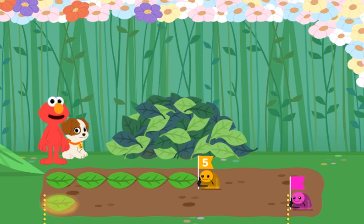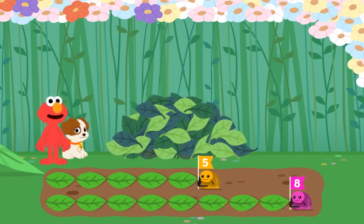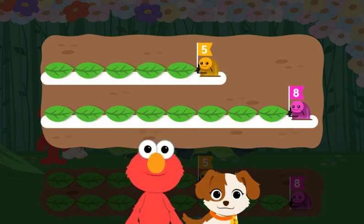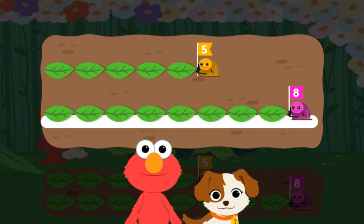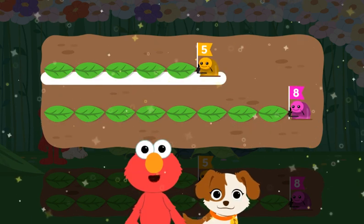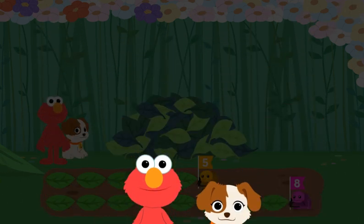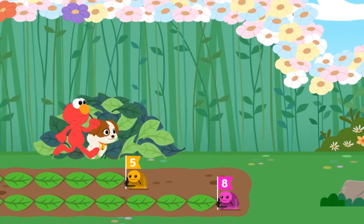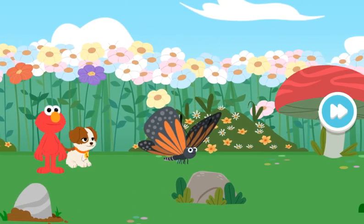Let's measure how far this roly-poly rolled from the slide. Roly-poly went 8 leaves. Which roly-poly is closer to the slide? That's right. That roly-poly is closer. It rolled fewer leaves. That sure looked like fun, roly-polies. Hello again, butterfly.